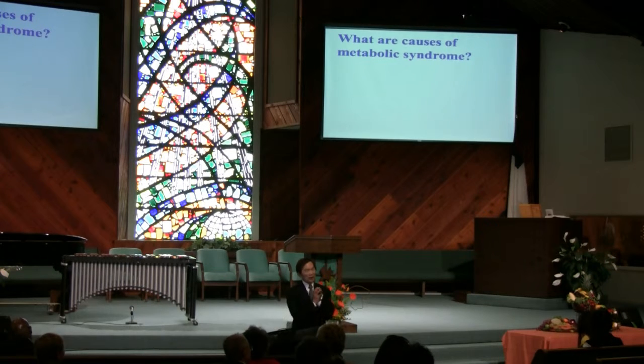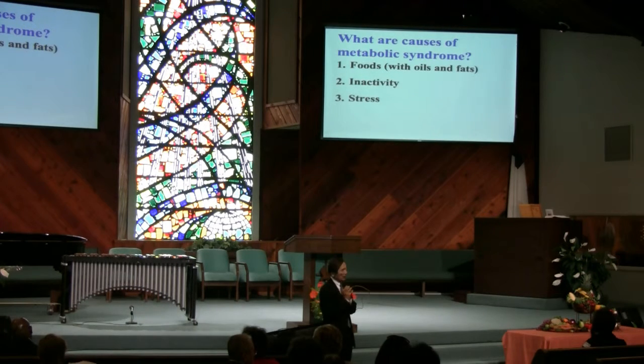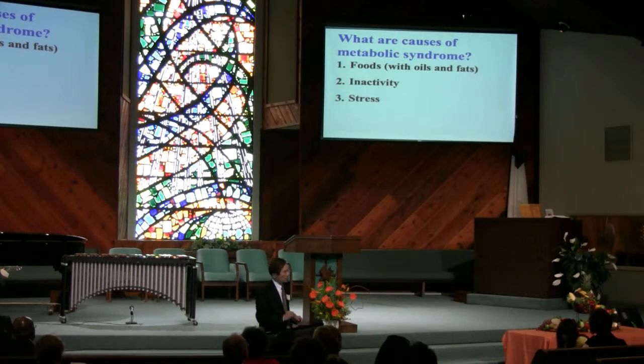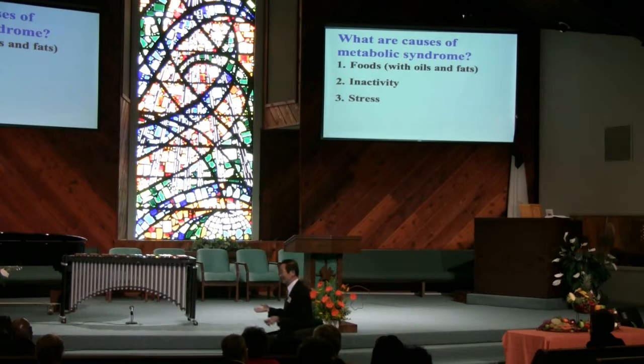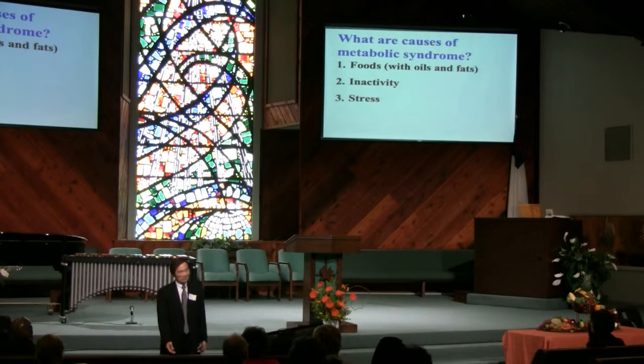Now let's find out what are the causes of metabolic syndrome. There are quite a number of causes, but I simplify the matter and make it into just 3 causes. Number 1 would be foods, right? Foods. What kind of foods? Foods with oils, with fat.